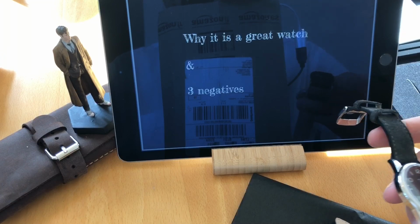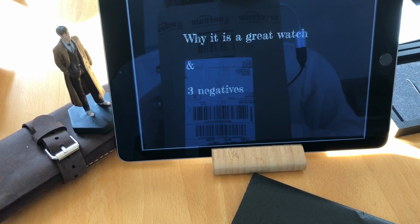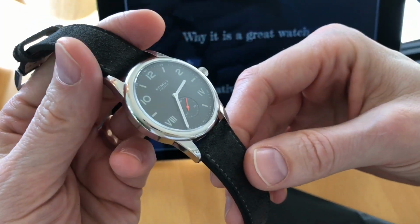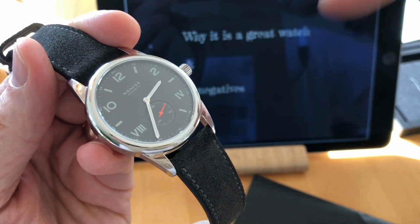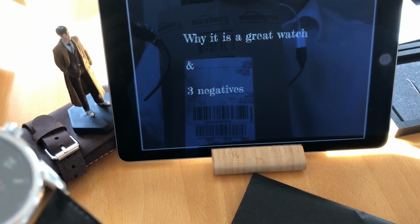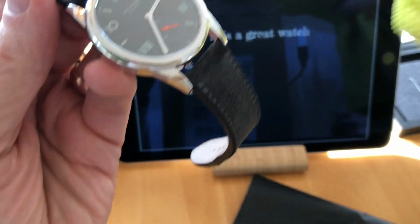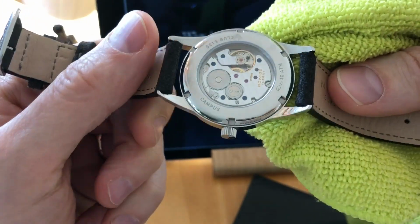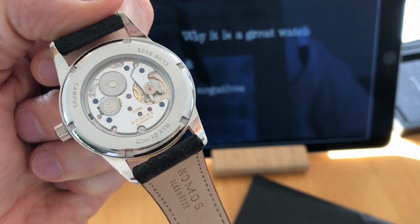So, design. I think there are three things they have done quite well on this watch. The movement is number 1, the case number 2, and design number 3, and it is in that order that I find it. So first of all, the movement. I've opted for the clear case back.